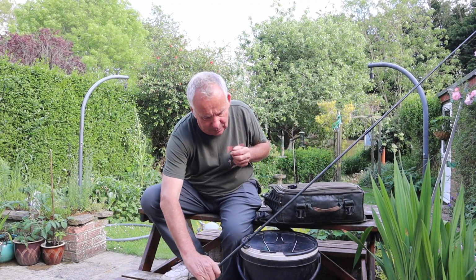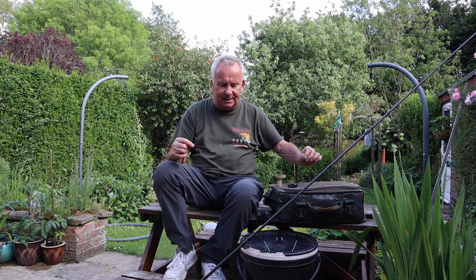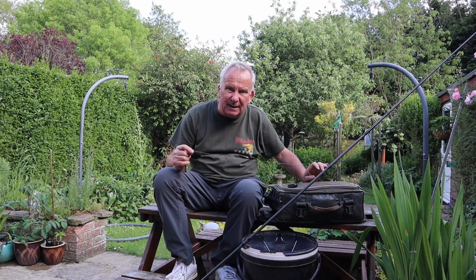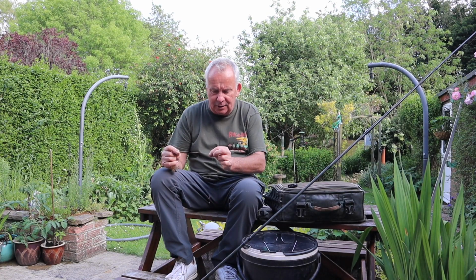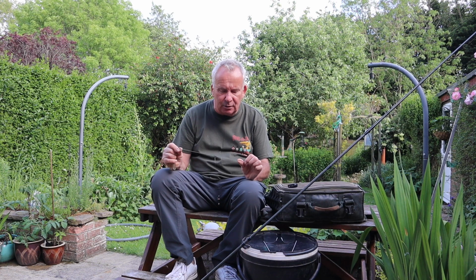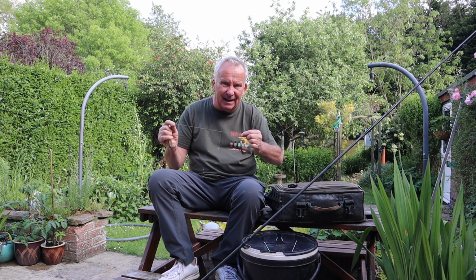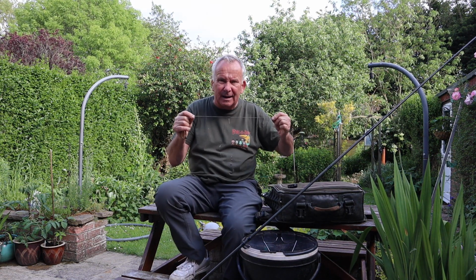I'm using lead core on the gravel pits for numerous reasons. One is it pins everything down and gives you a little bit of stealth when it comes to not spooking those fish. Two, there's lots and lots of snags and you've got loads of zebra mussels, especially on the venue I'm fishing, so it just gives you a little bit of security that you're not going to get snapped off, as those zebra mussels just go straight through mainline.